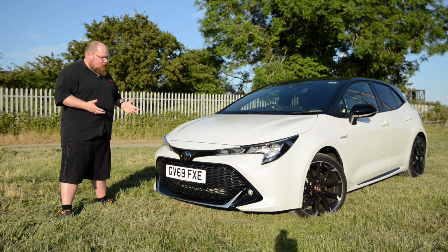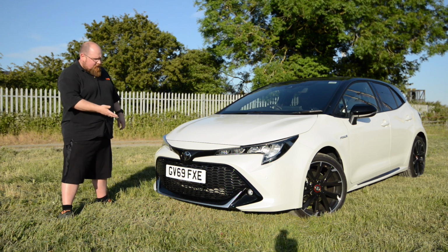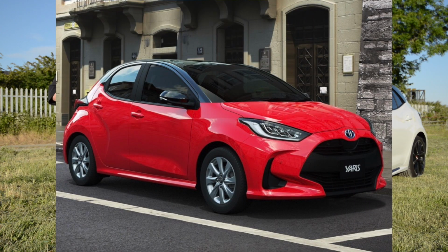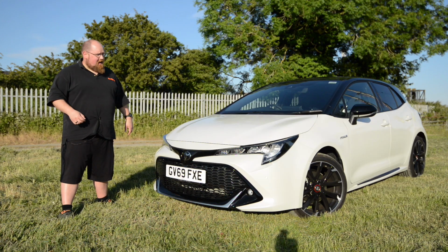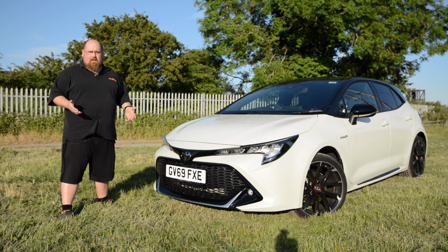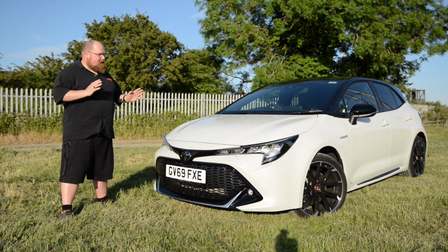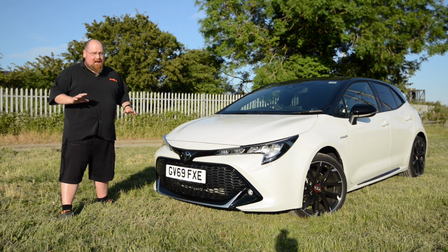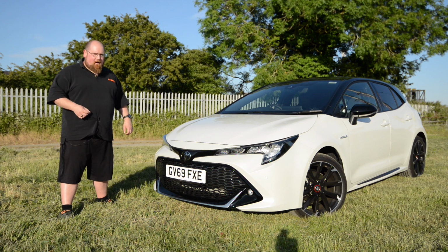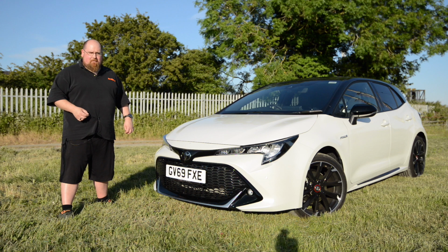But then again, I don't know why I'm so surprised, because Toyota are on a bit of a roll. We got the latest generation Corolla, we got the RAV4, we got the new Supra, the new Yaris and GR look really good, and we've even got the new Yaris Cross. It's brilliant to see that Toyota have let their designers out of their leashes and they can just go nuts with their pencils to paper. It's absolutely brilliant. So in terms of buying a Corolla with your heart as well as your head, they're definitely starting off in a positive manner.